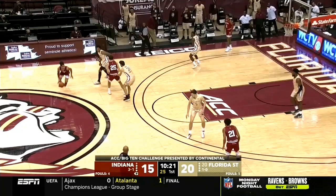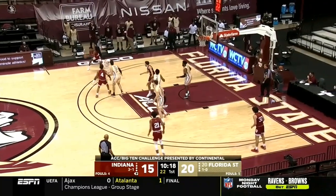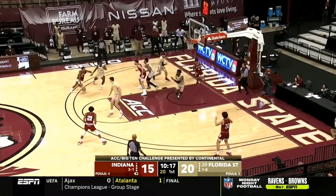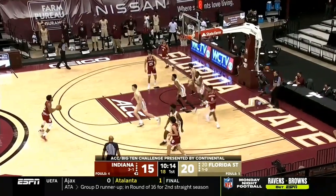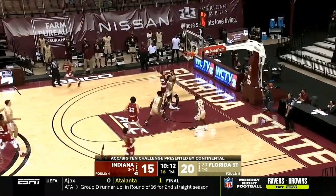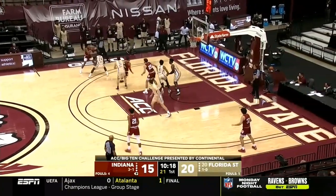So now we've got the very next possession. You've got IU with great space. So right here, you see Landers trying to vacate. He's trying to get space. Now you've got Florida State scrambling. Galloway gets it. Great extra pass to Jerome Hunter. Knocks down the three. So I just want you to see the spacing and movement of this possession right here.